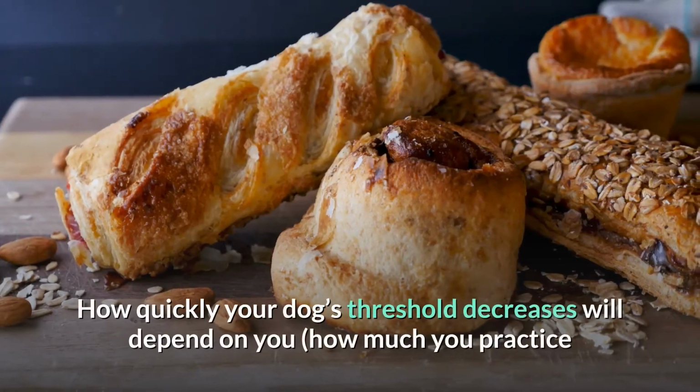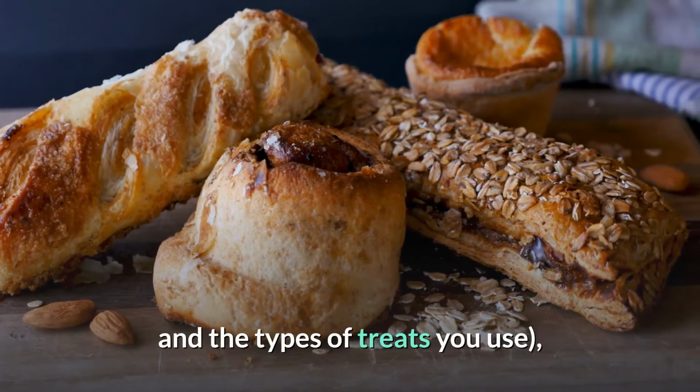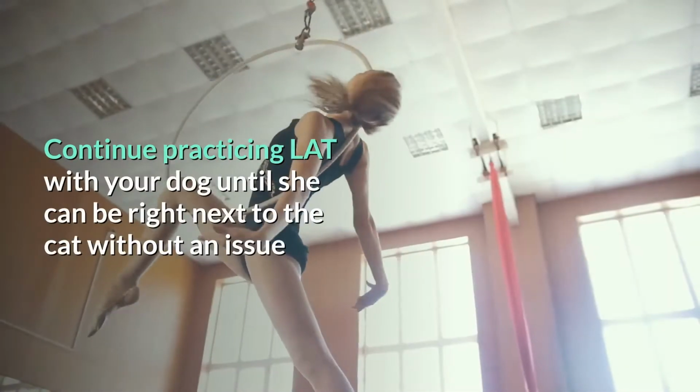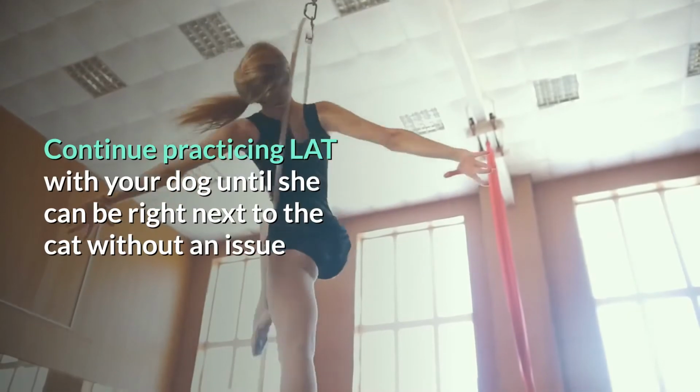How quickly your dog's threshold decreases will depend on you, how much you practice and the types of treats you use, your dog, since every dog learns at a different pace, and your cat's comfort level. Continue practicing with your dog until she can be right next to the cat without an issue.